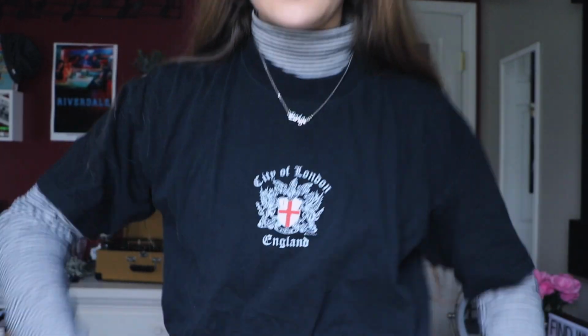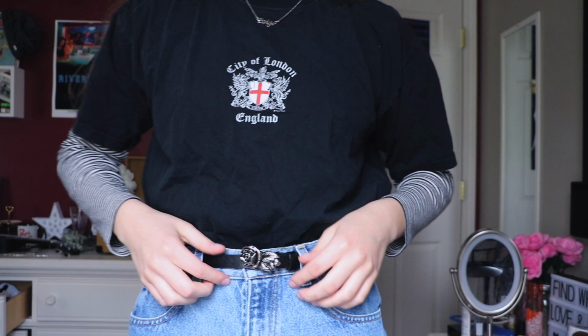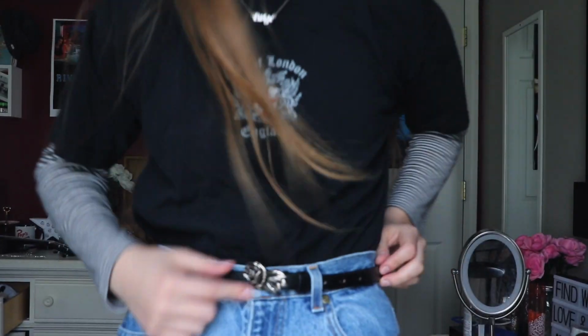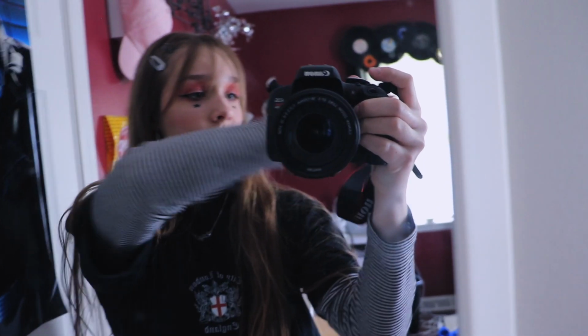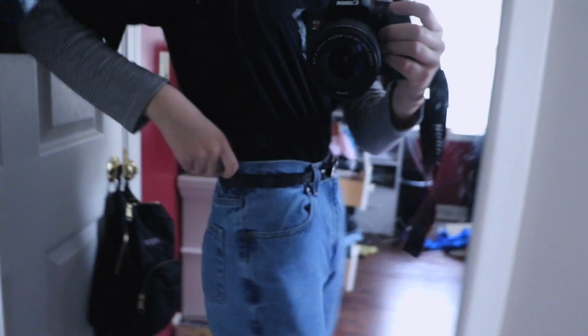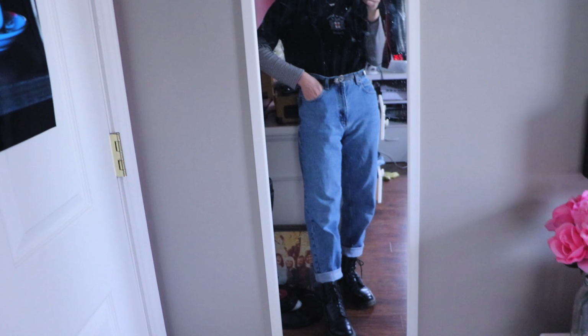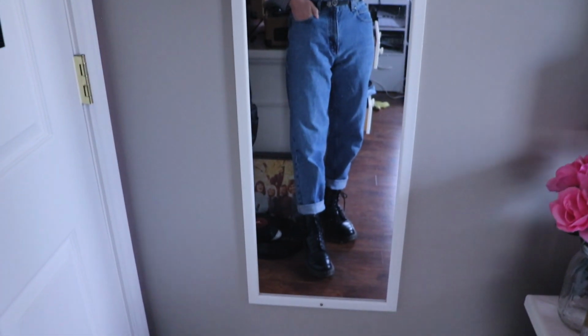So we're wearing a black and white striped turtleneck, obviously, and then a thrifted City of London, England shirt. Okay, so my belt is this little black belt, and it has a little silver rose pendant thing. That, and then the little name necklace, and then the little belt with the mom jeans, and then the docks with the black and white striped socks. I can't actually get the whole thing in because that'd be too easy. I kind of can. But yeah, so this is the look.